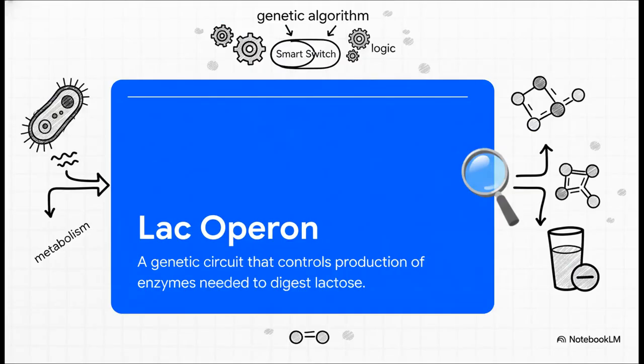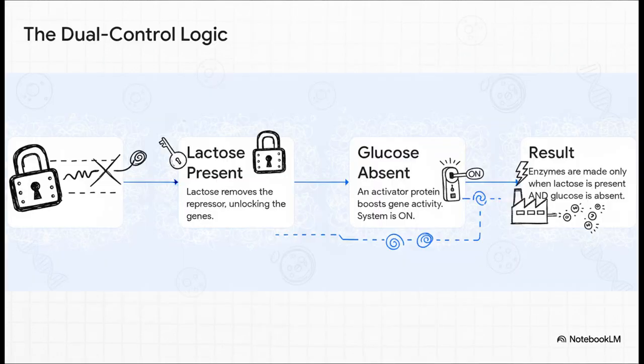Yeah, you can really think of it like a smart switch, or maybe a smart thermostat for the cell's entire metabolism. Its whole job is to make sure the bacterium only cranks out those special lactose-digesting enzymes when it is absolutely necessary. No wasted energy. It's just pure, simple logic. And this right here shows you the core logic. It's like a system that needs two different keys to unlock. So for that lactose-digesting factory to even think about turning on, not only does lactose have to be there to remove the first lock, but the preferred food, glucose, has to be gone. It's only then that the second key turns and boom, the system powers up at full blast.